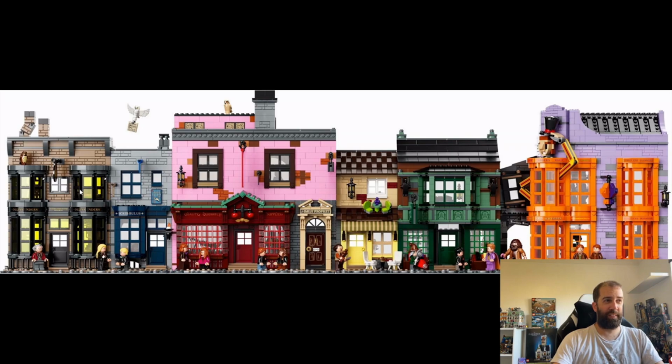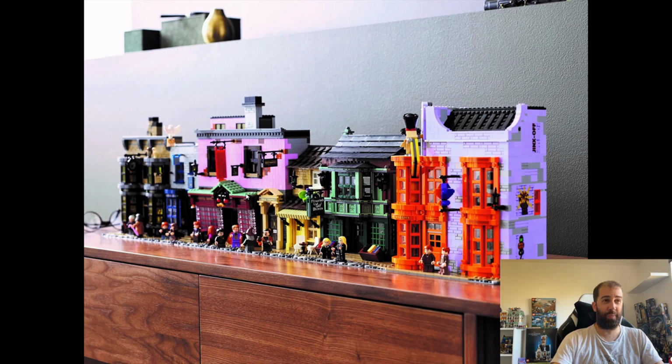I love how each of these are individual modulars, so you can take them apart. If you haven't got the space for one large street, you can take it apart and place them on two shelves if you want. But it just looks absolutely amazing. And if there's one set you have the light kits for, this would look just fantastic with the lights on it. Really is just an amazing set.